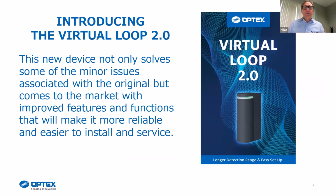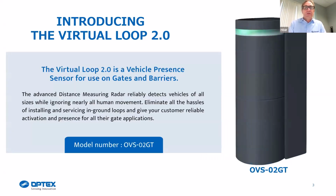So introducing the Virtual Loop 2.0. This device not only solves some of the minor issues, as I said, with the original, but comes to the market with improved features and functions that will make it more reliable and easier to install and service.